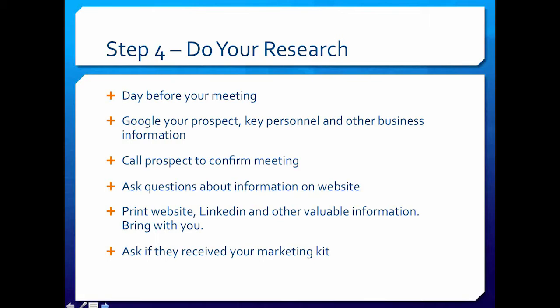Why do we do that? Well, first of all, it shows that you're interested in working with this company. You've done your homework, so they're going to go, wow, this company is really prepared. You know everything about them. And then you're going to call the prospect on the phone. So the day before the meeting, call the prospect on the phone and ask them questions about the company. So, hey, Joe, I know we're meeting tomorrow, but I'm doing some preliminary research before I come over. Where can I find more information about your company, industry, trade associations that you're involved with?